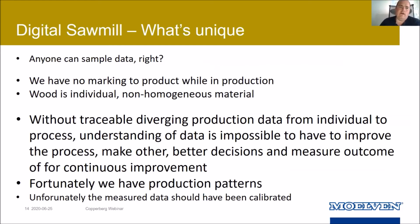So why are we presenting today? What's unique with our solution in the digital sawmill project? I mean, anyone samples data, right? Stevie told us earlier that his telephone tells him how long he'll spend going home. So everybody today samples data, right? For us, we don't have any marking, nothing. We divide logs. That's what we do. And it's individual. Every log is individual and non-homogeneous.